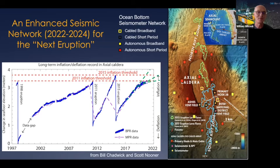Now, if it doesn't erupt in the next 2 years, we were initially thinking, well, we could ask NSF to extend our deployment for a year, on the grounds that it has to happen soon. But if it's more like in the next decade, I don't think we'll be able to keep an OBS network out there for that long.